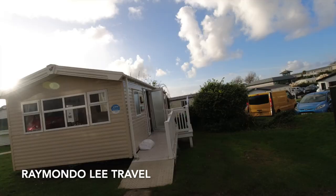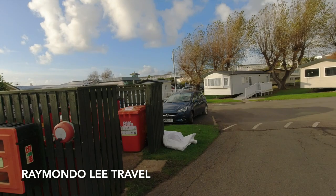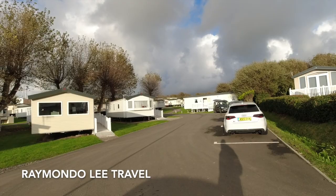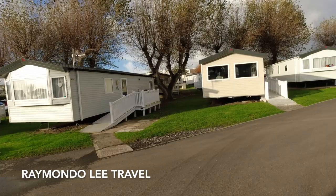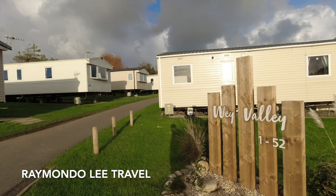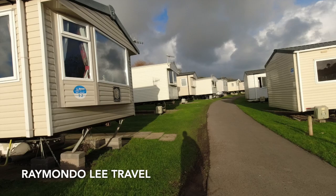I have a disabled access caravan there. So now we're in Wave Valley area. These have all got ramps. We've got ramps in this area. That was Wave Valley. I've just come out of the disability access caravans, which seem to be in that area, and then Wave Valley continues all the way up.